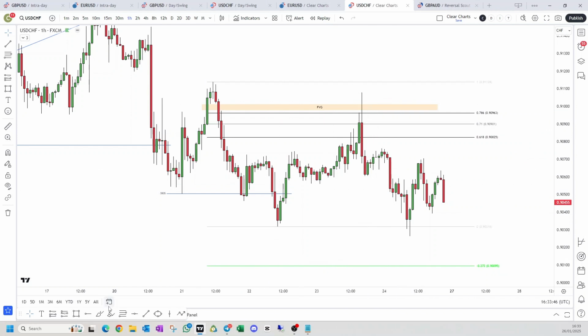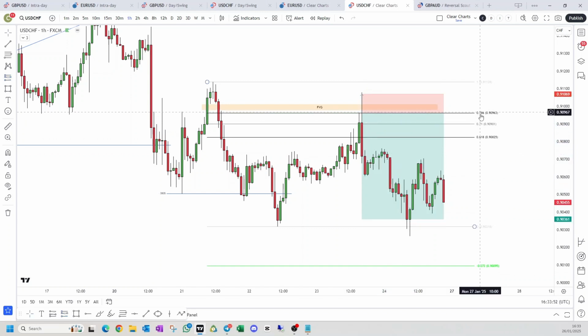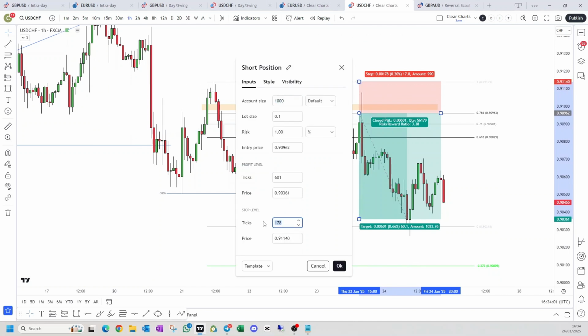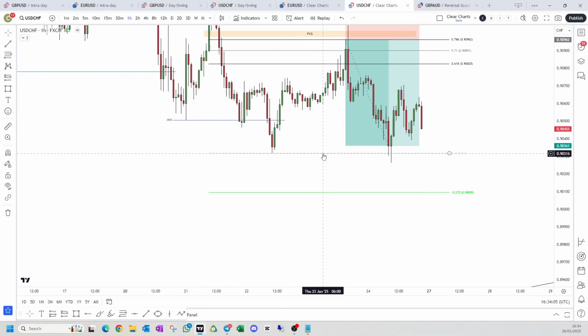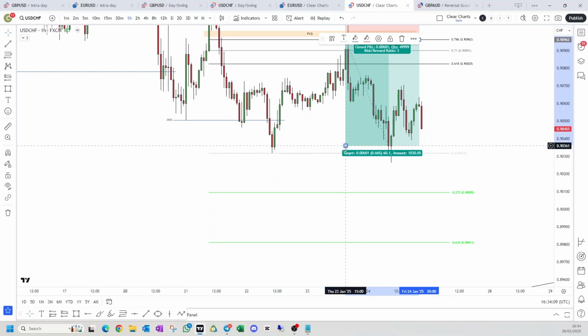With that level, we could say that price will likely retrace all the way up to this 78.6 and get an entry from there instead of the 71. So that's where we placed our sell. We had our stops a couple of pips above that high, and our TP1, TP2 and TP3, because it's a swing trade, all the way down here.